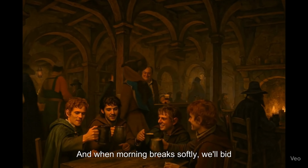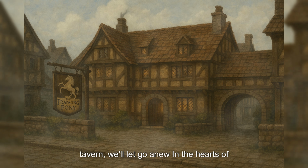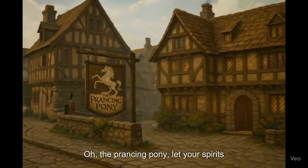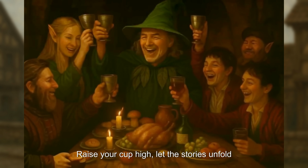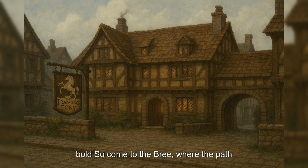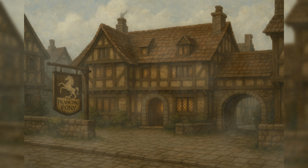And when morning breaks softly, we'll bid our goodbye, but we'll carry the laughter like clouds in the sky. For the tales of the tavern will echo anew, in the hearts of the friends we found here, it's true. Oh, the prancing pony, let your spirit soar, with friends from afar, always wanting more. Raise your cup high, let the stories unfold. In the warmth of the tavern, let the night be bold. So come to the Bree, where the path winds free, and seek out the warmth of the prancing pony. With laughter and stories, our spirits align. In this haven of comfort, forever we'll shine.